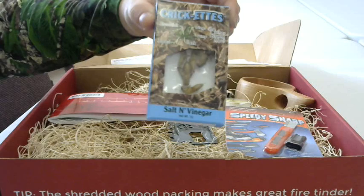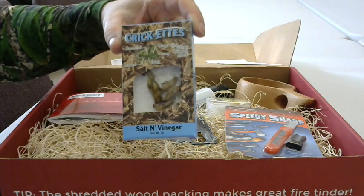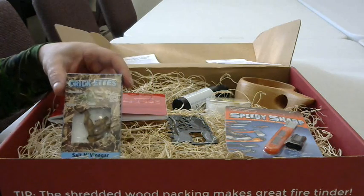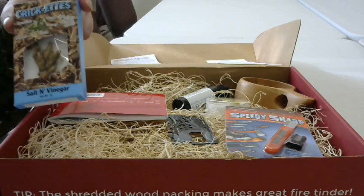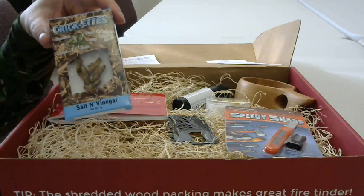Crickets. Yeah, these are bugs. They're actually food. They're flavored salt and vinegar. And as he says here, I don't know that I would consider you a true survivalist unless you've eaten at least one bug. The cricket is a great place to start, and apparently they have as much protein as beef when compared pound for pound.